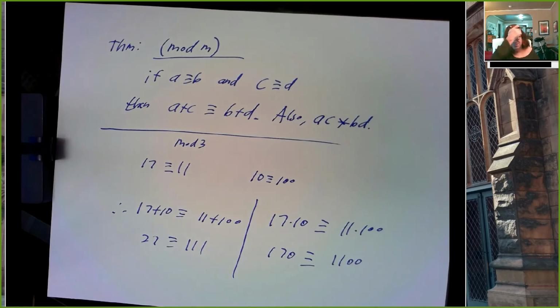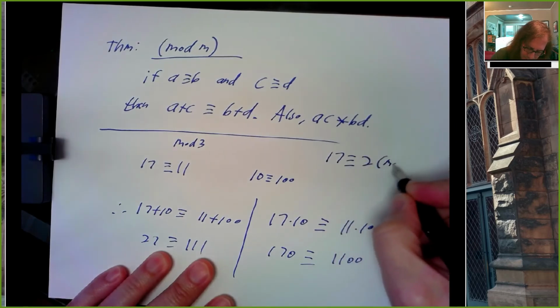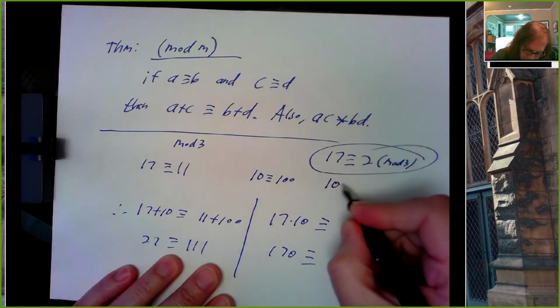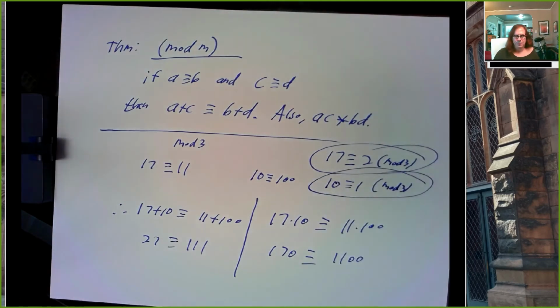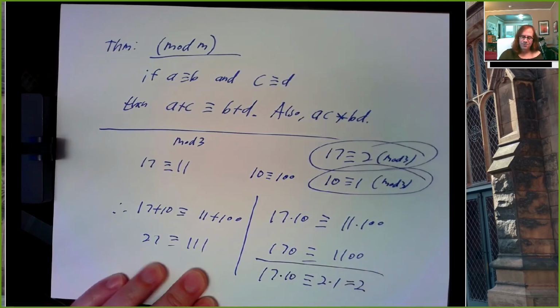But you know what else you can do? 17 is congruent to 2. Right, it's 2 more than 15, which is a multiple of 3. 10 is congruent to 1. It's 1 more than a multiple of 3. So 17 times 10 is congruent to 2 times 1, which is just 2.